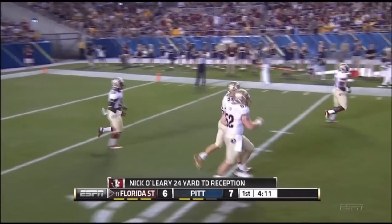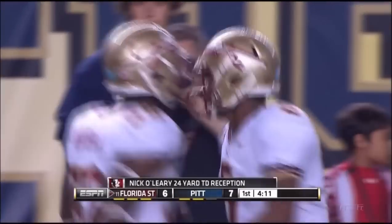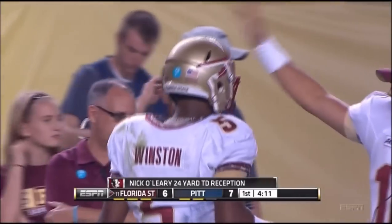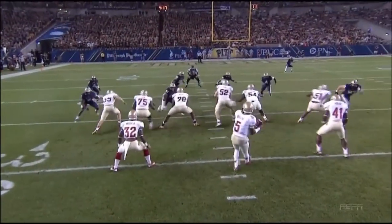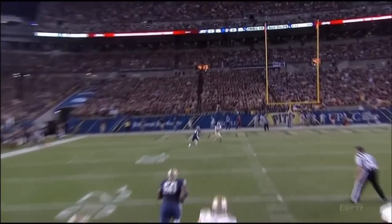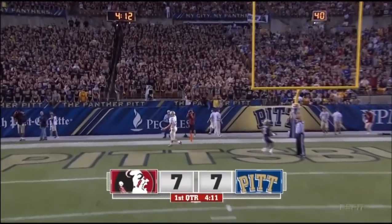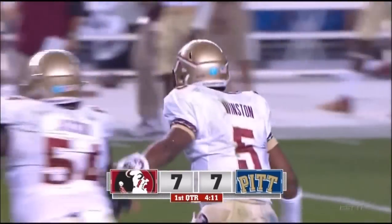So far, I've been very, very impressed with Jameis Winston handling the pressure, getting the football out of his hands, and having a plan, knowing where to go, knowing where his answers are. On the point after, they get burned for a touchdown by Jameis Winston, who showed a little niftiness in the pocket and found Nick O'Leary. O'Leary making the grab. Noles and Panthers tied at 7.